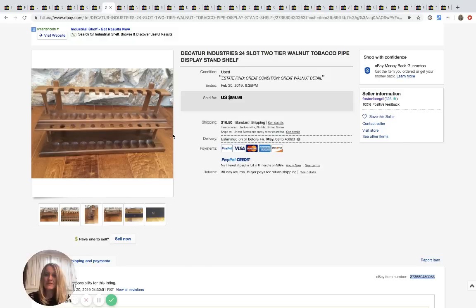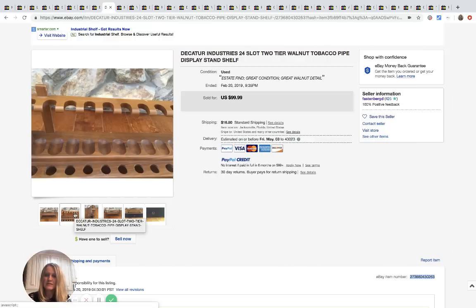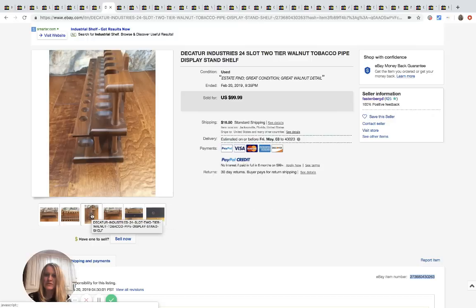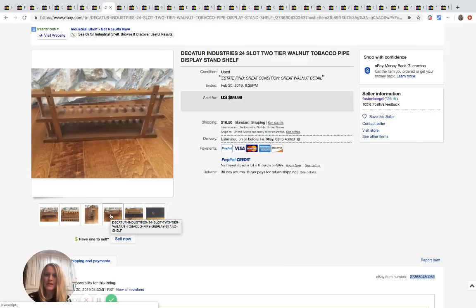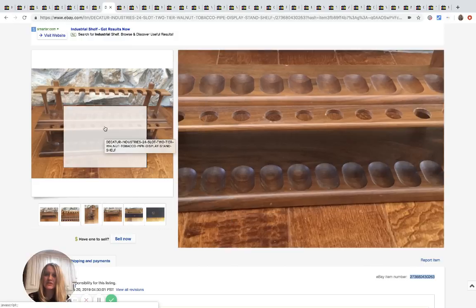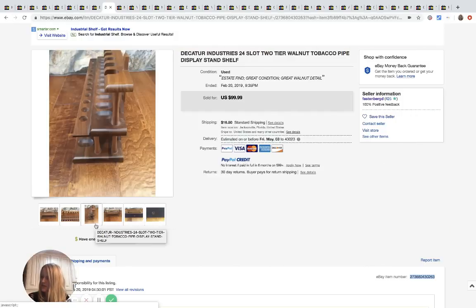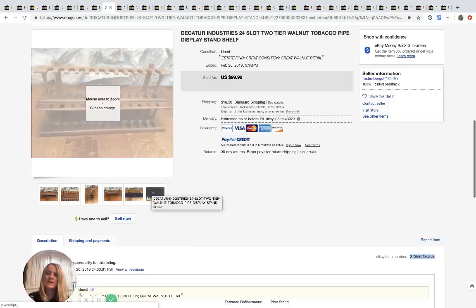All right, I would see this and have no idea what it is. And I'll show you some of the pictures so you know what to look for. This is a 24 slot 2-tier walnut tobacco pipe display stand shelf. And she got this at the Salvation Army for $6 and she took a best offer of $80.